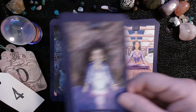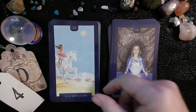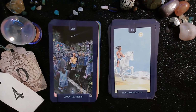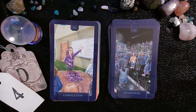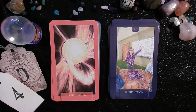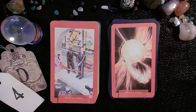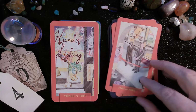However, I am not a fan of big borders, so I am most likely going to be trimming this deck. The larger borders sometimes make the cards a little cumbersome to shuffle and to work with, but also I find them distracting, and I don't care for it. So here we go. Fire. So now we are in Wands. Oops.